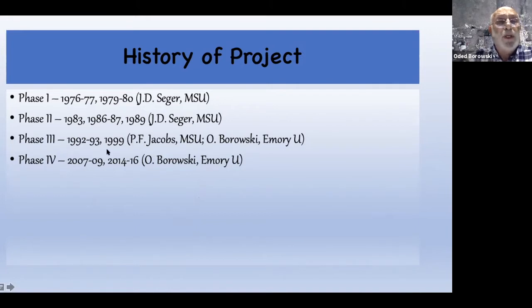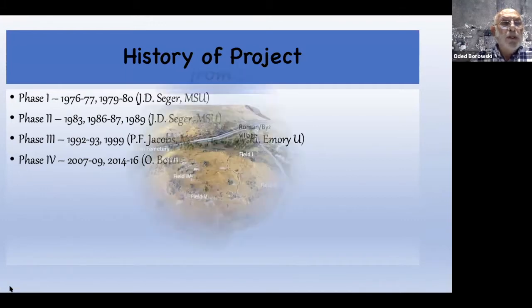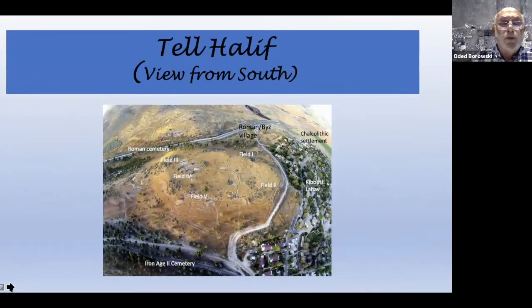Phase 3 was co-directed by myself and Paul Jacobs from Mississippi State University. We started working mostly on the Iron II. In a minute, I'll explain a little bit more about it. And then in phase 4, that I'm directing right now, we concentrated on the remains from the Iron II.